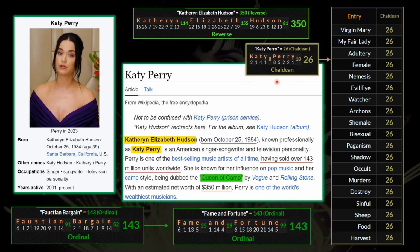26 is a very popular number. YHWH, the tetragrammaton in Hebrew, sums to 26. But here it is in Chaldean. The 26 matches words within the database: the Virgin Mary, My Fair Lady, Adultery, Female, Nemesis, Evil Eye, Watcher, archons, she-male, bisexual, paganism, shadow, occult, murders, destroy, sinful, sheep, food, and harvest.